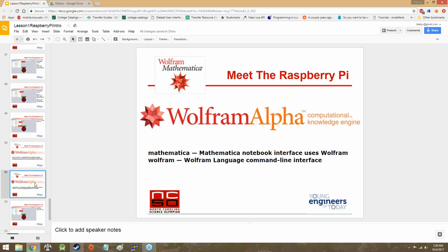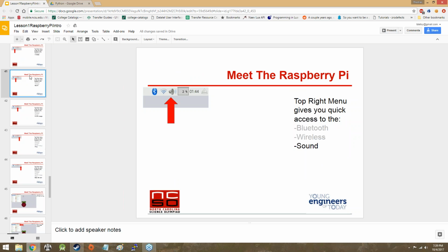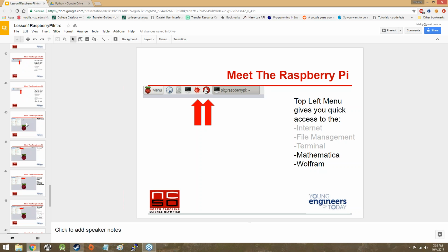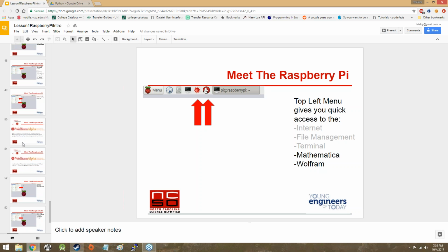Anyway, that's Wolfram. And then Mathematica is the notebook interface that uses Wolfram, and then Wolfram is the command line interface. So these two are sort of two different flavors of that Wolfram Alpha engine. There's the command line in order to get results, and then there's the notebook, which allows you to, wait, I have those backwards. Notebook and command line. 3.14159. For that many digits, yes.